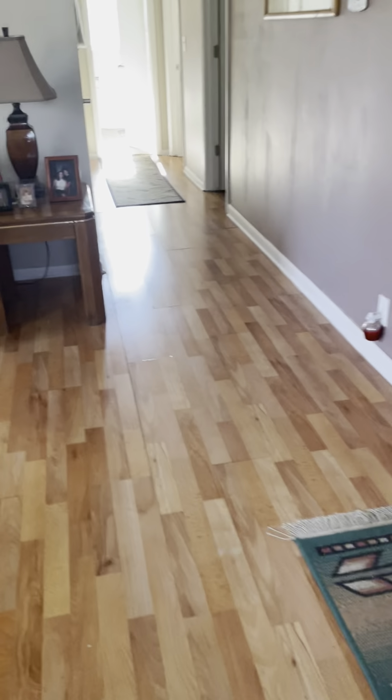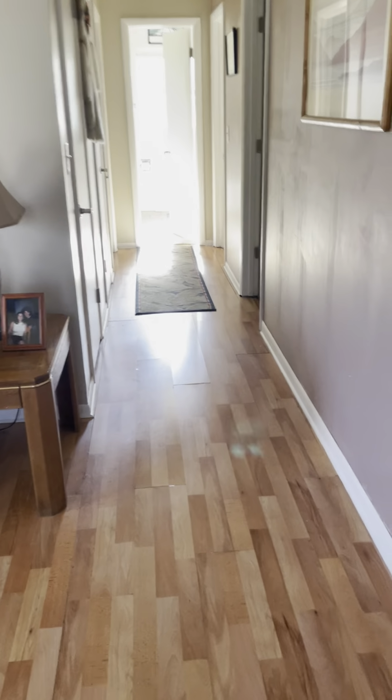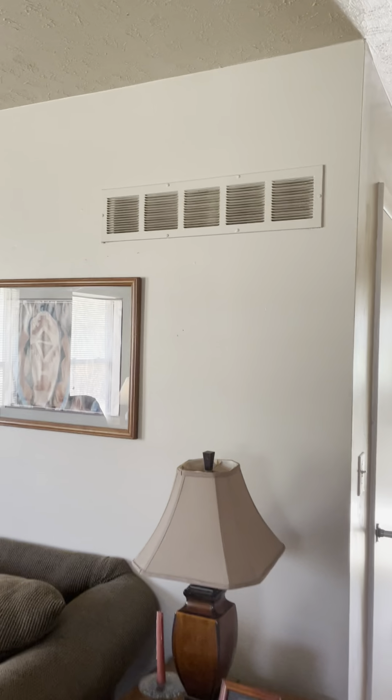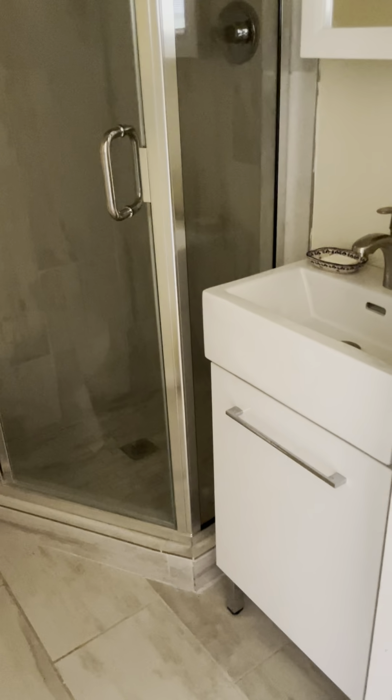Okay, so a little bit of pulling apart of the floor here, which again just has to do with the settling, which doesn't show up as much upstairs as it will when we get into the basement. So walking towards this back hallway, you can see there's a split right here between the flooring, and there seems to be a bit of a bump here in the hallway and a couple more splits there with the flooring as well.